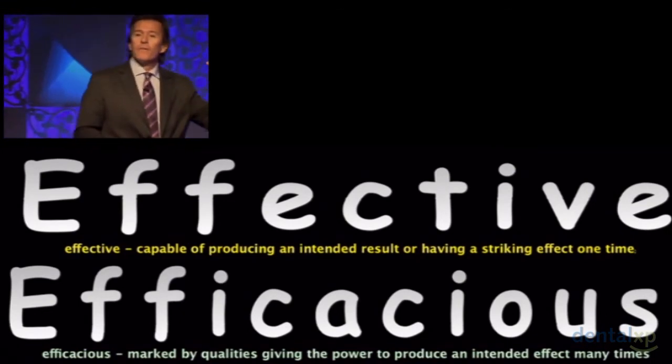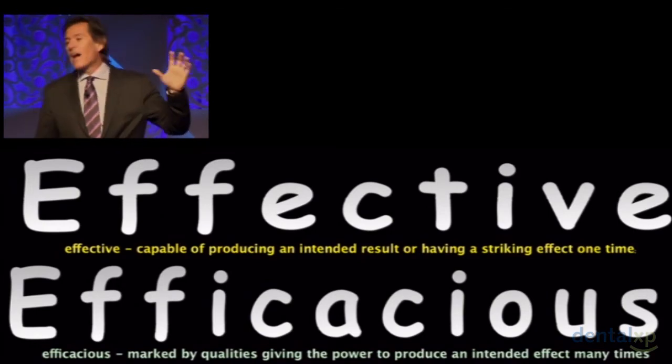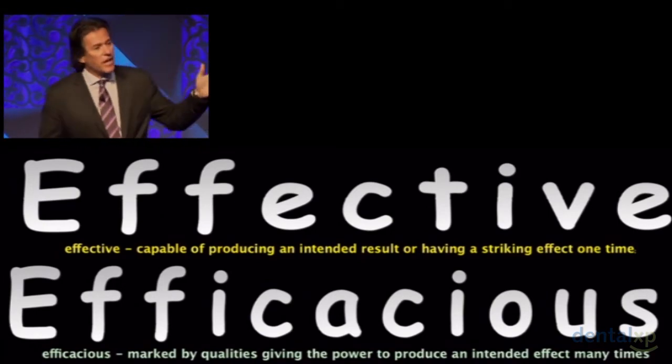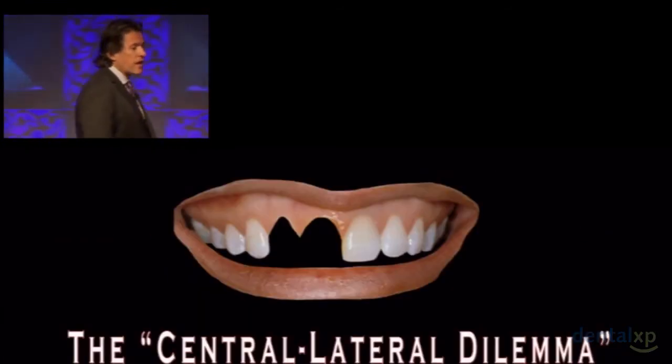If I took that same shot another 100 times, more than likely I'd miss it almost every single time. But it was effective to do once. Let's try to look at being efficacious.